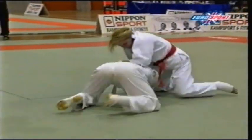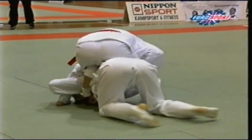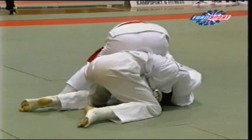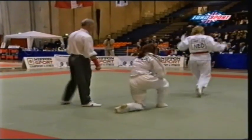Attempted a throw there by Katrin, or rather Patricia Hekkens from the Netherlands. And there she is settling in on top. No, referee stands them up.